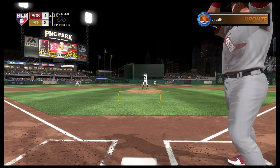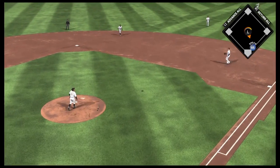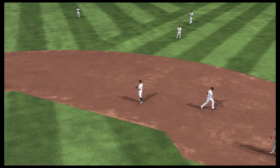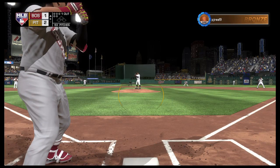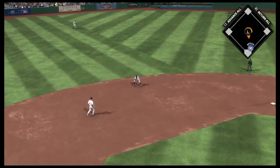0-1. Well, it's been a good outing so far, but he hasn't really racked up the strikeout totals that you might think, Dan. Yeah, but for him, Matt, he's more of a pitch to contact kind of guy, and obviously it's working so far, and the way he pitches, it really keeps his pitch count down. Salvador Perez. To short. Bogaerts has it.